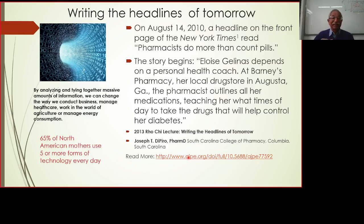And that is where the story was that Eloise Gelinas depends on a personal health coach who is a pharmacist. At Barney's Pharmacy, her local drugstore in Augusta, Georgia, the pharmacist outlines all her medication, teaching her what times of the day to take the drug and what will help control her diabetes. So this is how pharmacists are changing their roles.